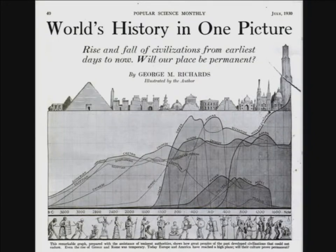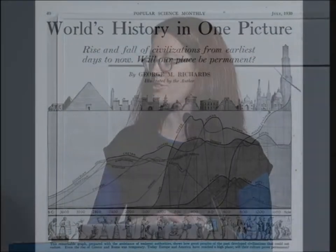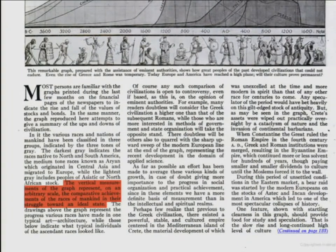My archive search has not been exhaustive, I'll admit, but this is so far the earliest infographic I've found in our archives. It is a timeline horizontally, and the vertical scale is awesomeness, I'm pretty sure. Here's what the author says. He says, the vertical, sorry, it's a little small on my screen. The vertical measurement of the graphs represents, on an arbitrary scale, the comparative achievements of the races of mankind in their struggle toward an ideal state.